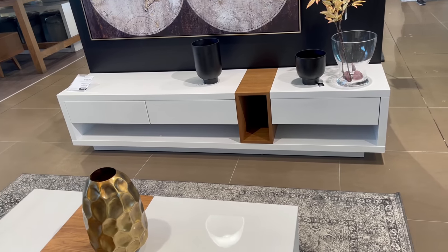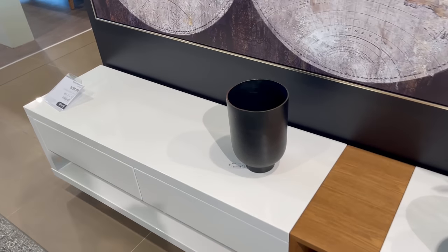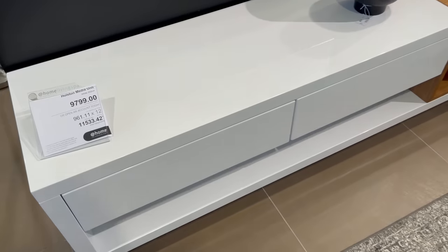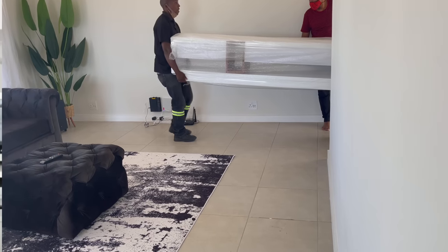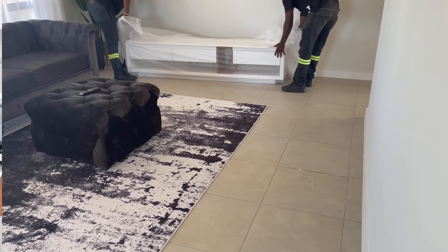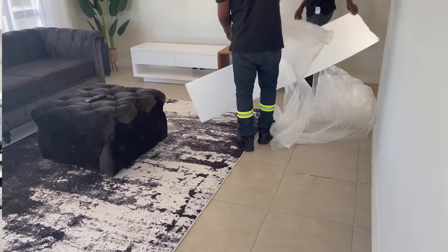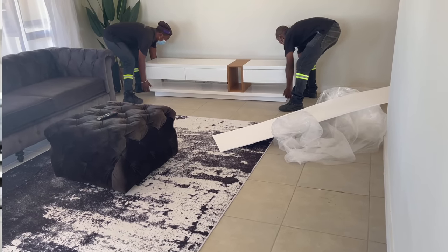Now, the second thing that I got was my TV stand, and I also got it from At Home. I really tried to look for a different TV stand, but nothing compared to this one. It was really beautiful. Another thing that made me go for this TV stand is that my TV is a 75-inch TV, so it's quite big. Before, my TV was mounted on the wall, and I really didn't want to mount my TV this time. This time I wanted to sit it on the TV stand. I don't know why, I just felt like that. So I got the TV stand.